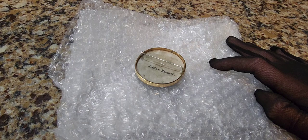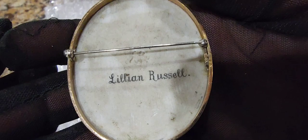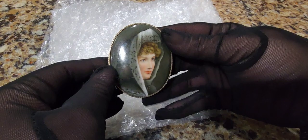And all right, so what does it say on the back? So we do know now it's a brooch. Okay, so let's check it out. It says the name Lillian Russell. Who's Lillian Russell? Well, let's flip it over and wow. Okay, this is in much better shape than I actually thought it was going to be in.